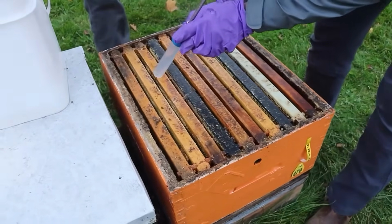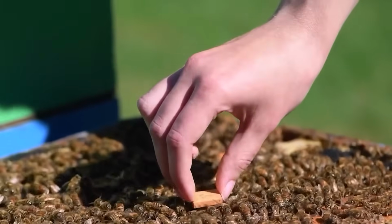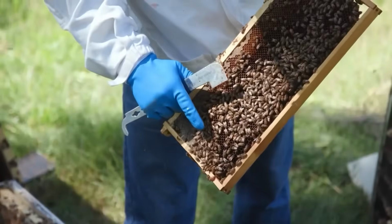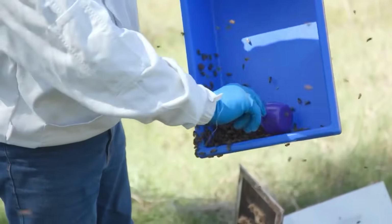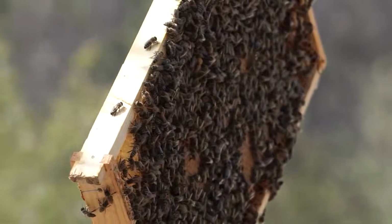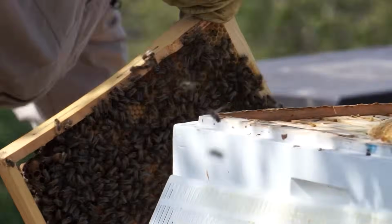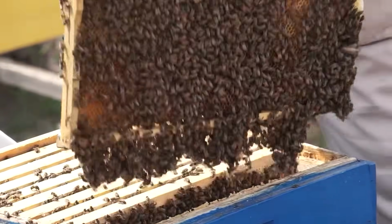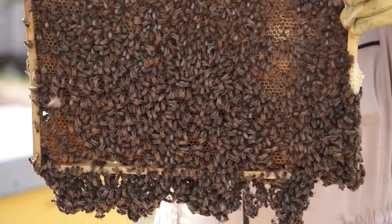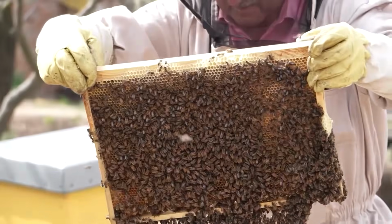The arrival of the varroa mite in Australia marks the end of an era and the beginning of a new one. Beekeepers, scientists, and farmers are all adapting to a changed landscape. The goal now is not elimination, but adaptation, to find a way forward that protects bees, secures food production, and preserves the fragile ecosystems that depend on pollination. Because in the end, this isn't just a story about bees. It's a story about us, and whether we can respond to threats not just with force, but with understanding, cooperation, and innovation.